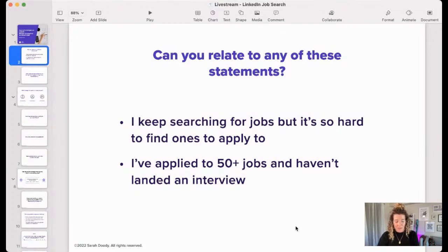As with basically any problem I encounter in business and life, I always go back to my research foundation. So in this case, I think to myself, why are people wasting time looking for jobs but not applying to any? And why are people applying to a bunch of jobs and not hearing back? So let's start with the second part.